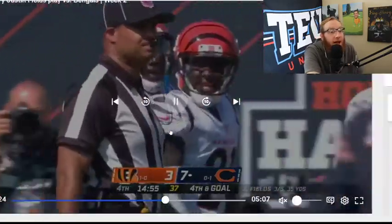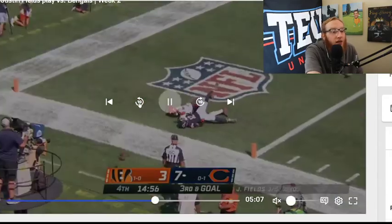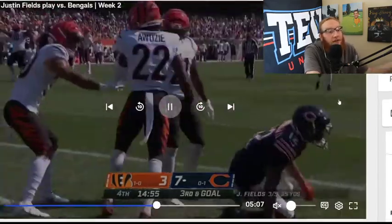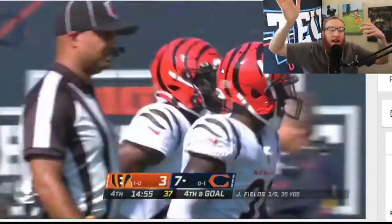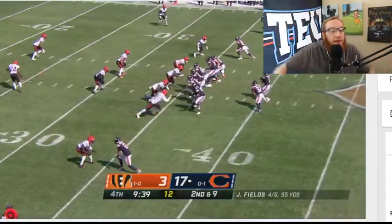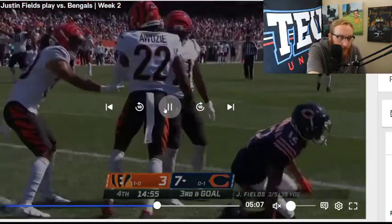Do we get a replay? I wish we did, and we don't. Unfortunate. But it seemed to be a well-thrown ball there by Justin Fields. Just a good 50-50 ball, no chance at an interception, either a catch or an incomplete pass. Unfortunate, but I like the aggressiveness there by Justin Fields.